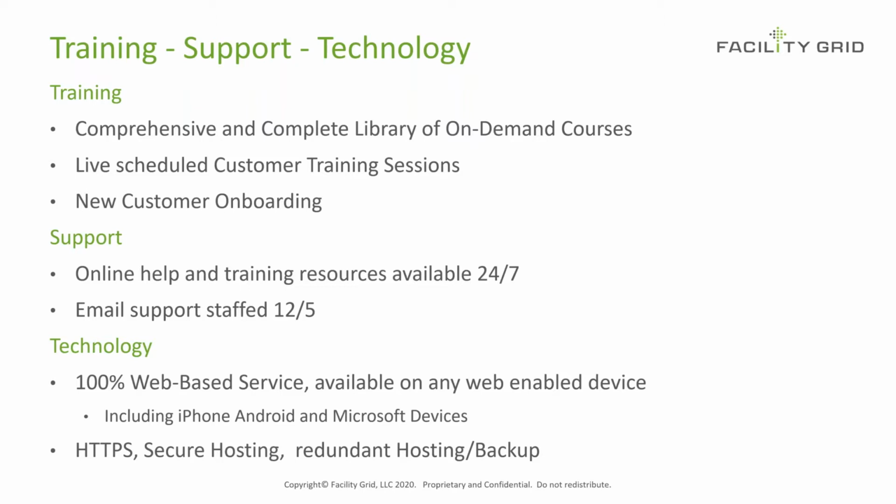We have a terrific force of support people that are there to help you and get that information back out to you. You'll also notice that that information goes right back into our knowledge base where it's included in new training sessions.